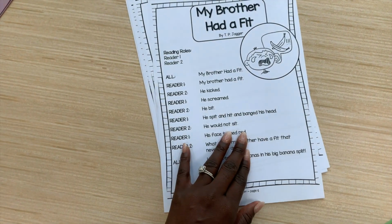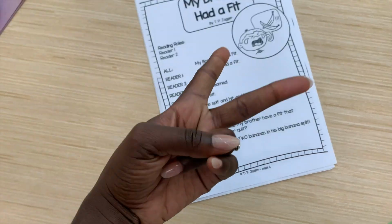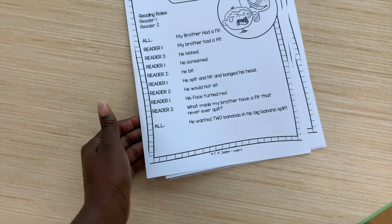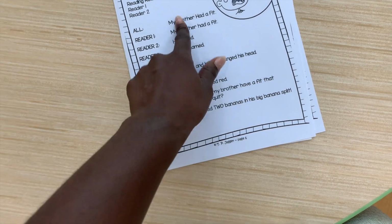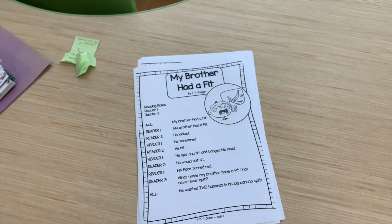So what I'm going to get them to do is basically, one could be reader 1, one could be reader 2. They can be partners of 2, and then they can switch roles and work on that, which is building their fluency and their reading expression, because clearly there is some expression that they have to take in. So I'm just gonna do that for today.